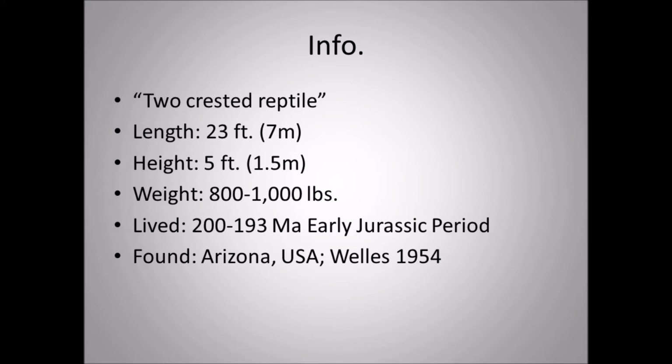Dilophosaurus, the name means two-crested reptile or lizard. Length 23 feet or 7 meters. Its height 5 feet or 1.5 meters. Weight 800 to 1,000 pounds. Lived 200 to 193 million years ago in the early Jurassic period. And fossils are found in Arizona in the United States, and it was described by Wells in 1954.